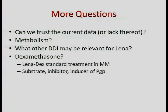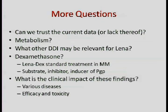So what other drug-drug interactions may be relevant for lenalidomide? In multiple myeloma, lenalidomide is very commonly combined with dexamethasone. Dexamethasone is used pretty broadly across oncology in any case, but specifically with multiple myeloma, this is a standard therapy, and dexamethasone is a substrate, inhibitor and inducer of P-glycoprotein. So what does this do from a clinical pharmacokinetic standpoint? And of course, what is the clinical impact of these findings?